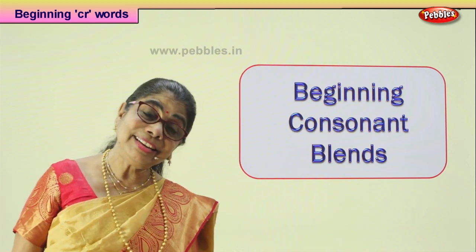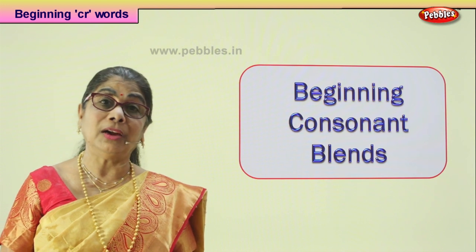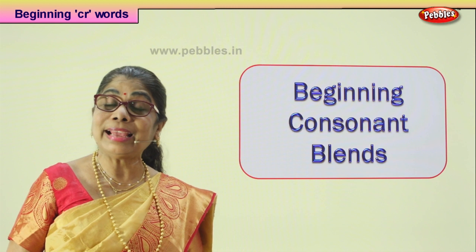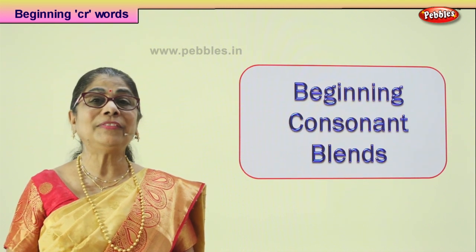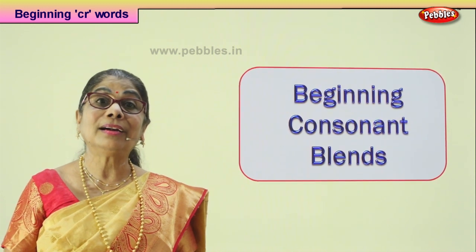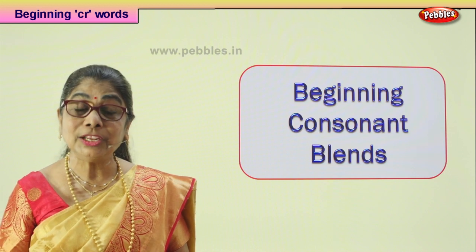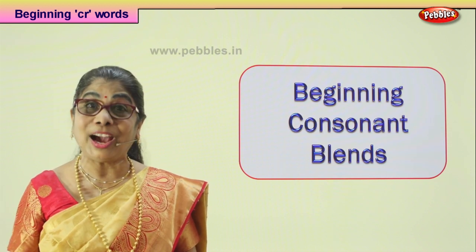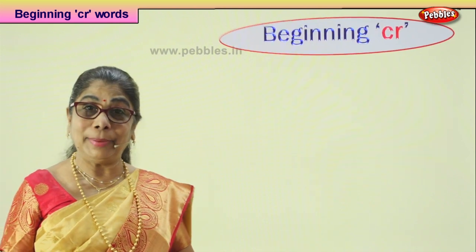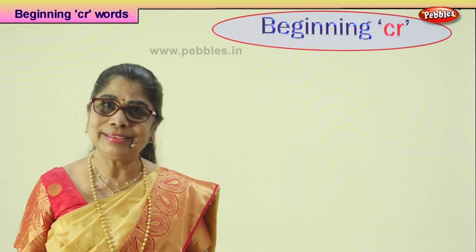Hi children, today we are going to do beginning consonant blends and we have taken two letters, C and R. What is the first letter? C, R, cr. Yes? So we are going to have a few words. You're going to learn to read them aloud. Yes? We are doing beginning consonant blends. What are the two letters? C and R. Cr. Yes?